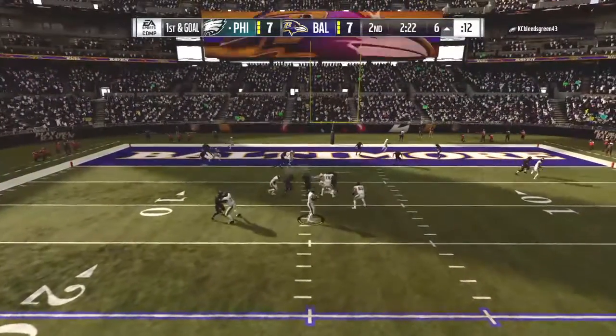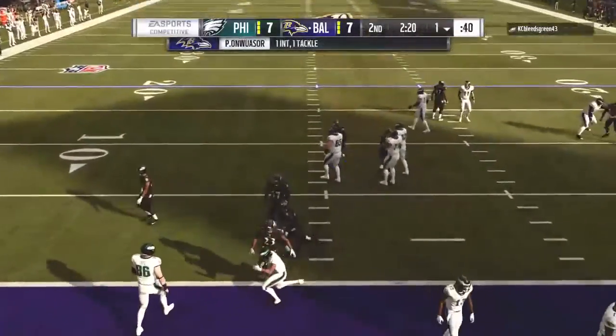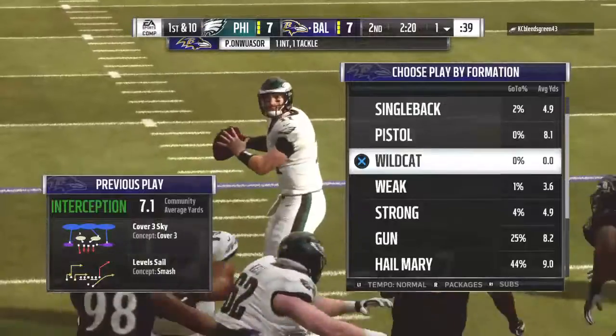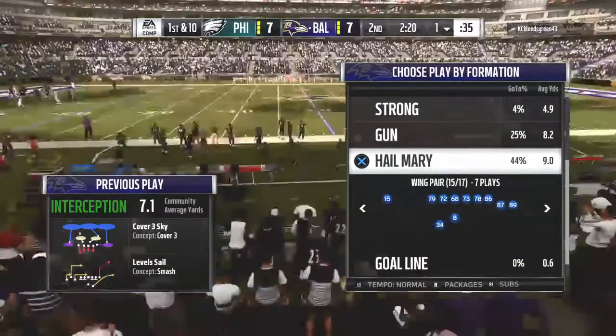Shotgun now for Wentz. Into double coverage, and it's intercepted. Able to get there and pick it. And a big turnover there as his guys will get the football back.